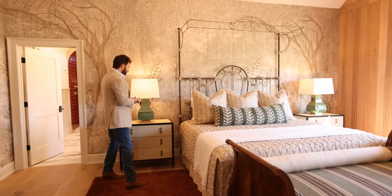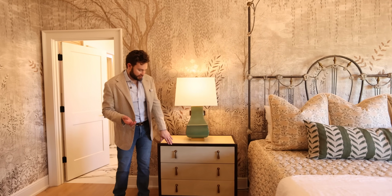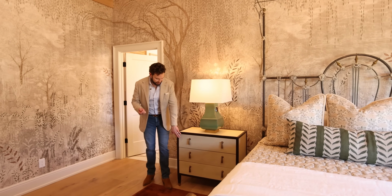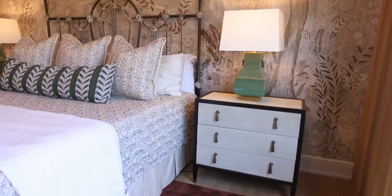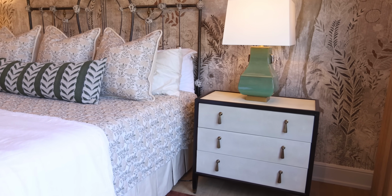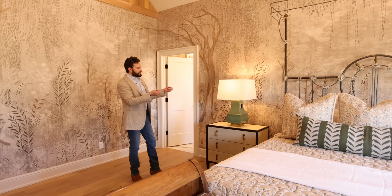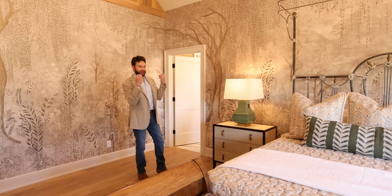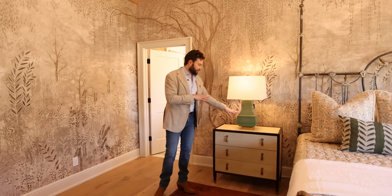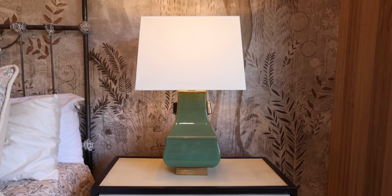bedding. We have these beautiful Curry and Company chagrin nightstands that are contrasting mahogany and a faux chagrin. And I think these really bring together the light and the dark elements that you see in the wallpaper. Really wanted to bring out the green that we had in this quilt. And so we use these beautiful lamps that are ceramics from Visual Comfort.